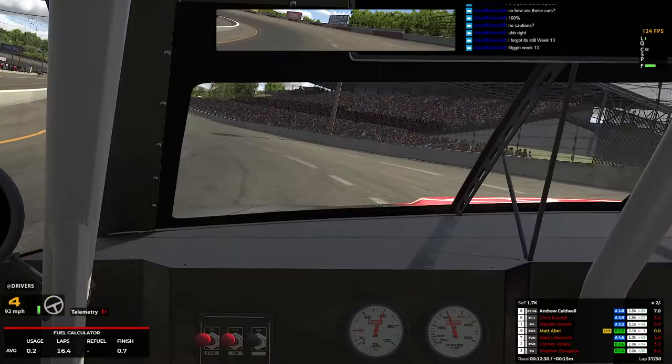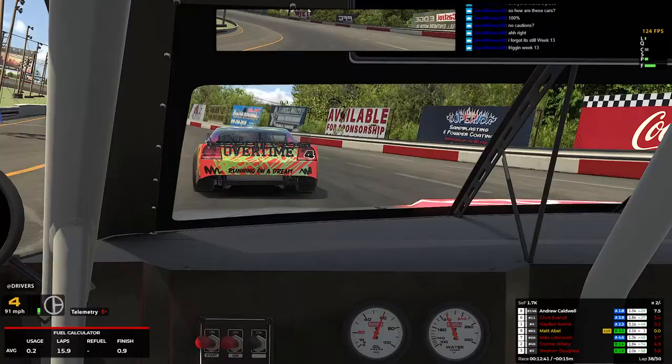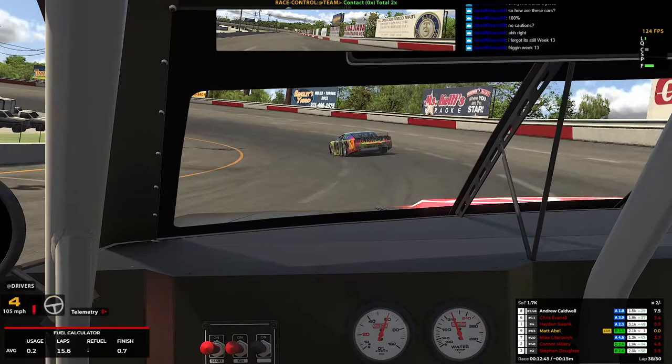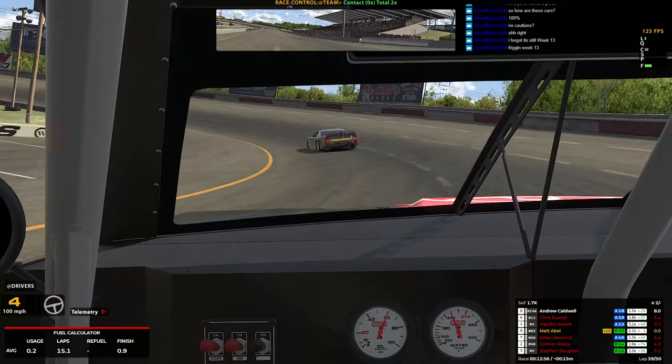Hold your line. You're clear inside. Thank you. No problem. Gap to Caldwell ahead is now 8.3 seconds. Your lap time was a 20.1.